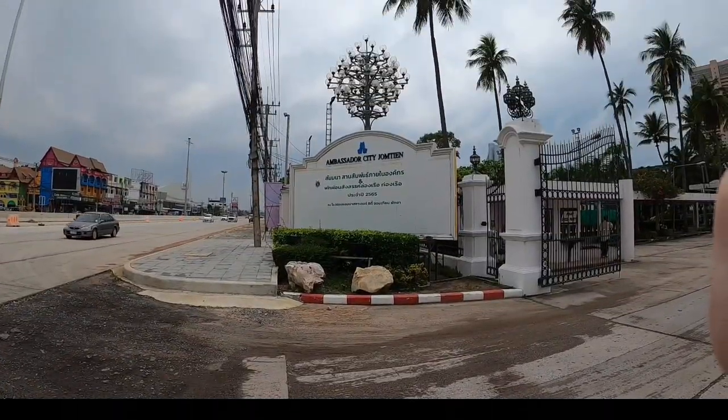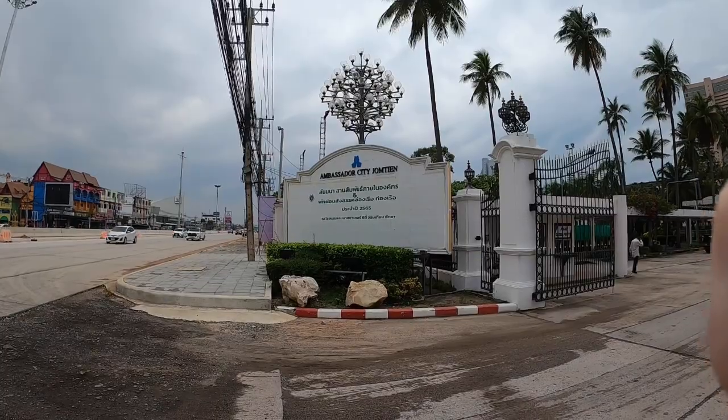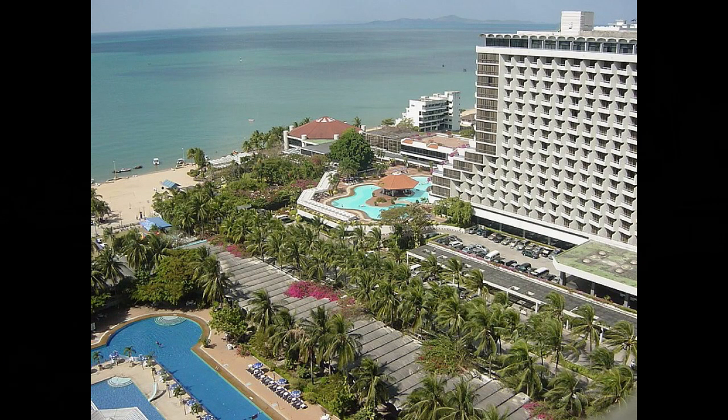So here we are at the Ambassador City Hotel. Why do they call it the Ambassador City Hotel? Well, with nearly 5,000 guest rooms, it's a big hotel.